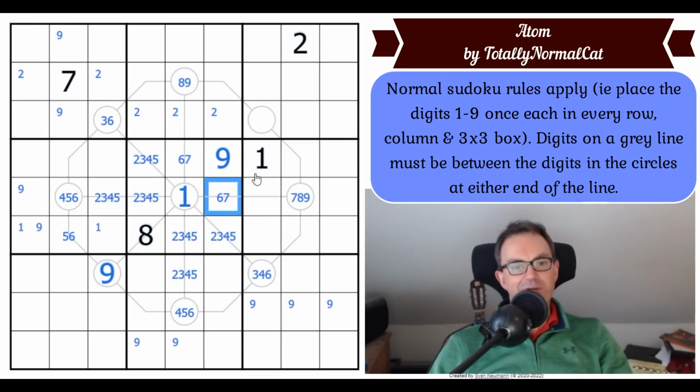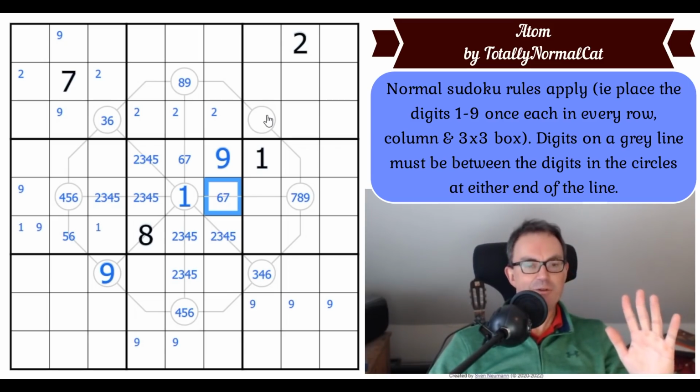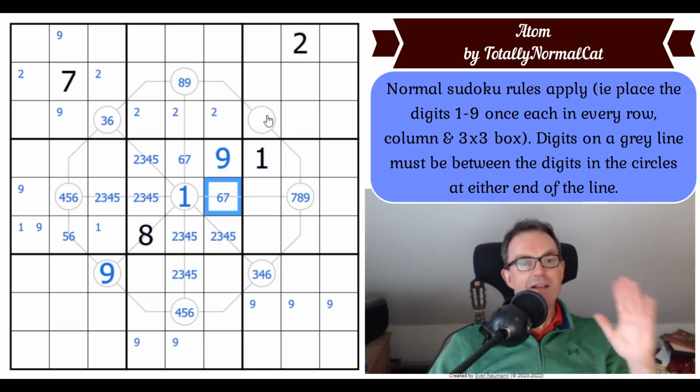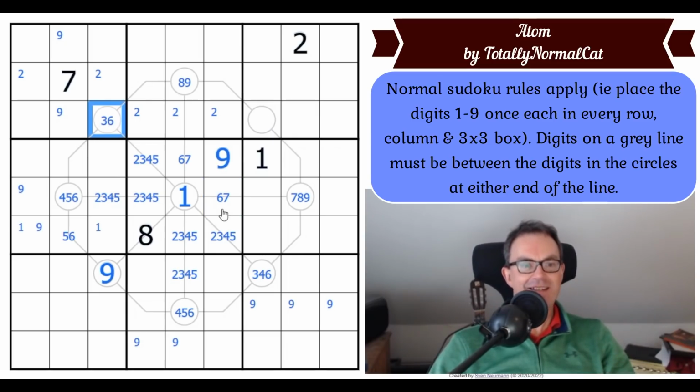No, I've got it. This is really, I mean, hats off, Totally Normal Cat, again, for making me feel completely and utterly inadequate. But I have finally spotted something useful that's going to give me a digit. That cell can't be 6, can it? Because if that's a 6, this cell has to be higher than 6, because this is the lower boundary of those two circles. And it doesn't seem to be able to be 7 or 8 because of the givens. So that's got to be 3. Which means that's got to be 2, but to lie between the 1. And now we can get rid of some 2's, look.